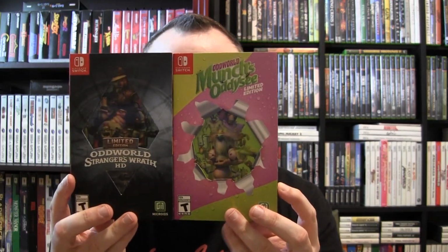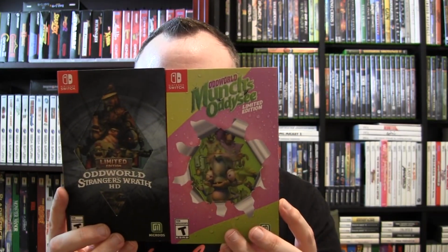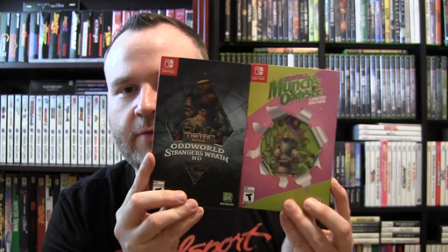Alright, and then I'll just show both of these at once. I got Oddworld: Munch's Oddysee HD and Stranger's Wrath HD on Switch. These are the limited editions. I don't know if you can tell on the camera, but they've got lenticular front panels. It's basically just a slip cover and a lenticular card which just fell, but that's fine.